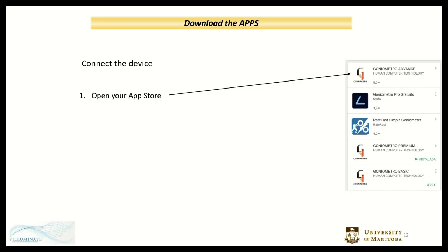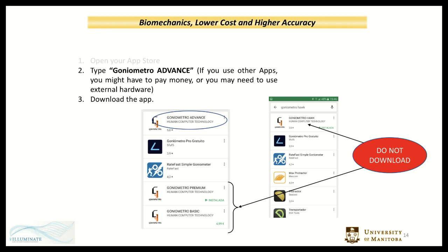You can download now if you want. It's very easy. You have to open the App Store if you have an iPhone or Play Store if you use Android. And it's very important that you search for Goniometer Advance. If you put another word, you can find other goniometers with the same brand, but it's different equipment, a different device that uses, for example, an external device to get the data. Okay? If you put Goniometer Advance, you can download.